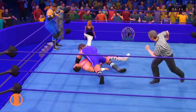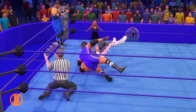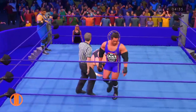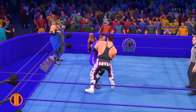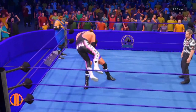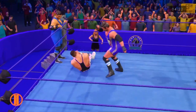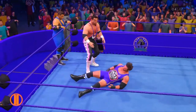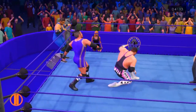He's going for the pin. This could be it. Three. Incredible to think. After everything we've witnessed, we are still at a stalemate. Oh, right in there. Suplex. Timely counter by Angle.